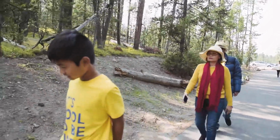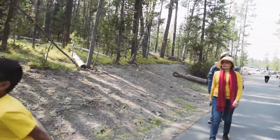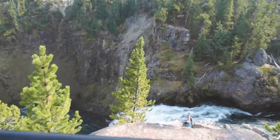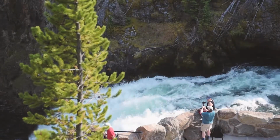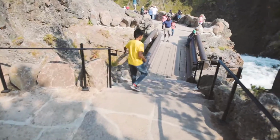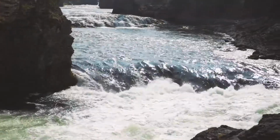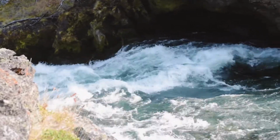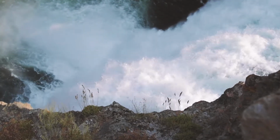From the nearest parking area, you will walk a mere 450 feet to the lookout. All right, gonna see something, I think. Oh, we gotta go down there to see the waterfall. Most people don't linger here for too long after some quick photo ops.